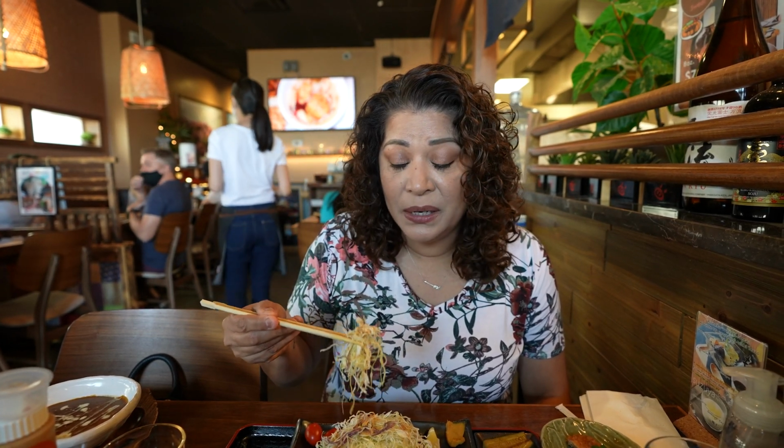They do a good sesame sauce and dressing here, I will tell you that. Wow. All right, so now it's time to try some of this curry that they brought out here. I'm going to put a little bit on my rice as well as my tonkatsu.